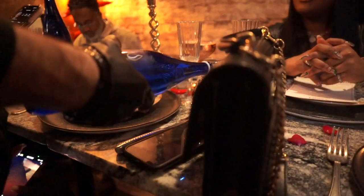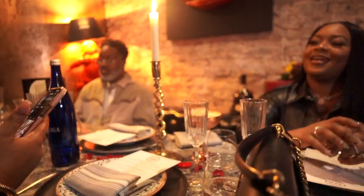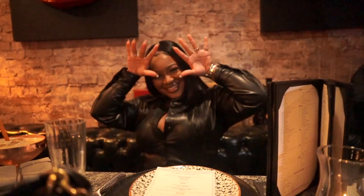She had a prix fixe menu, so we got to taste a lot of different dishes. And I just really enjoyed the food, the vibe, the atmosphere. It was such a good time. Like, we had a great time.